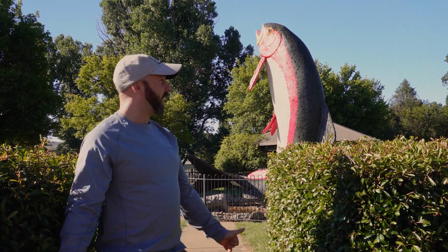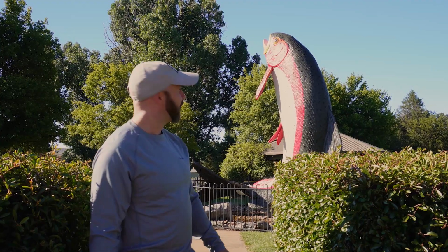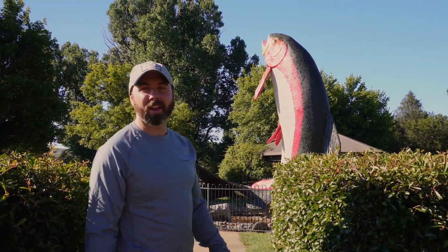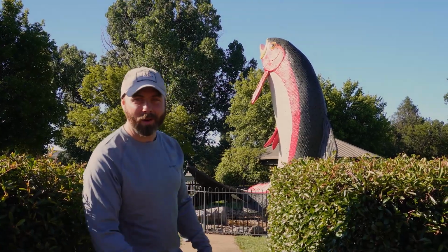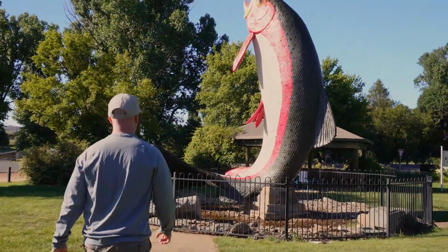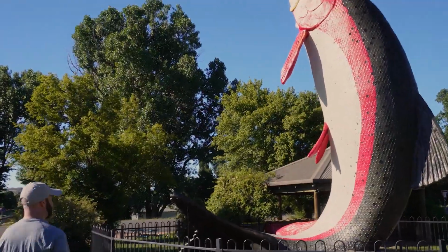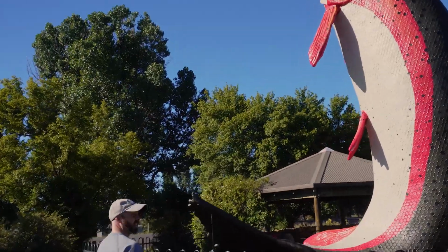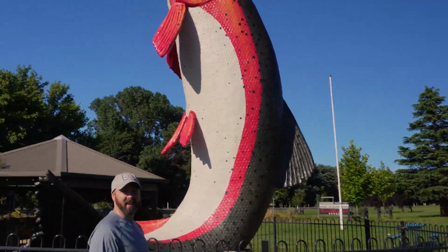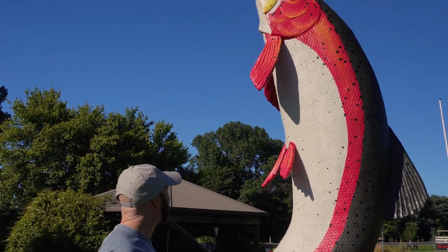Alright guys, as promised, we're going to show you the freshly painted giant trout, which is looking pretty good. It's gone a long way from its albino state from the last trip, so we'll go over and have a quick look. Yeah, it's looking fresh. What do you think?